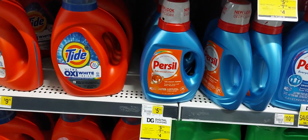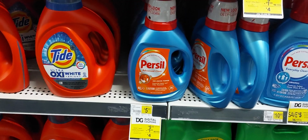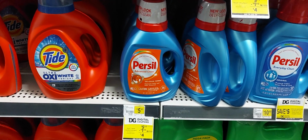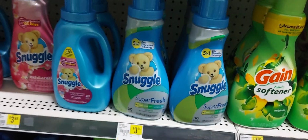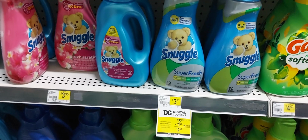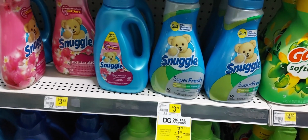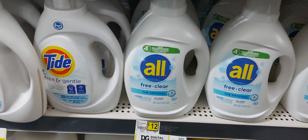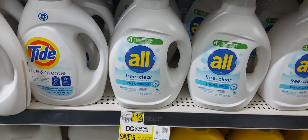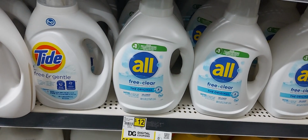Now moving on to our Purcell Snuggle and All deal. The first item you pick up is one of these Purcells at $5.50 and we have a $1.50 off 1 digital coupon. The next item you'll pick up is one of these Snuggle fabric softeners. They are $3.75 and we have $1.25 off 1 digital coupon. The next item you'll pick up is one of these All detergents. They are $12. We do not have a digital coupon, but they are giving back in the app $3 when you purchase.